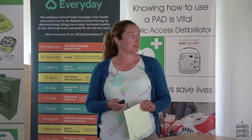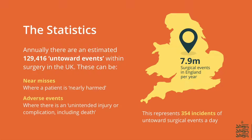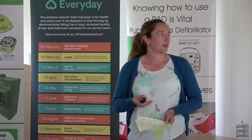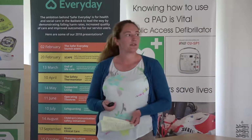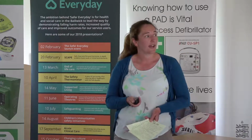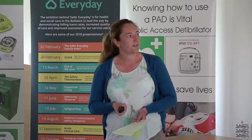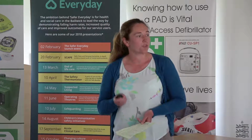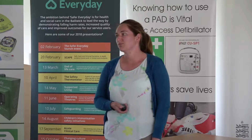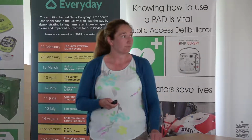Bit more statistics. So annually, there are 129,416 untoward events within surgery in the UK. So these could be near misses, where they're nearly harmed, all the way up the spectrum to adverse events, where there's unintended injury or complication right as far as death. So 7.9 million surgical events in England each year, so that actually represents 354 incidents of untoward surgical events every day, just in England. So I thought that was quite shockingly high.